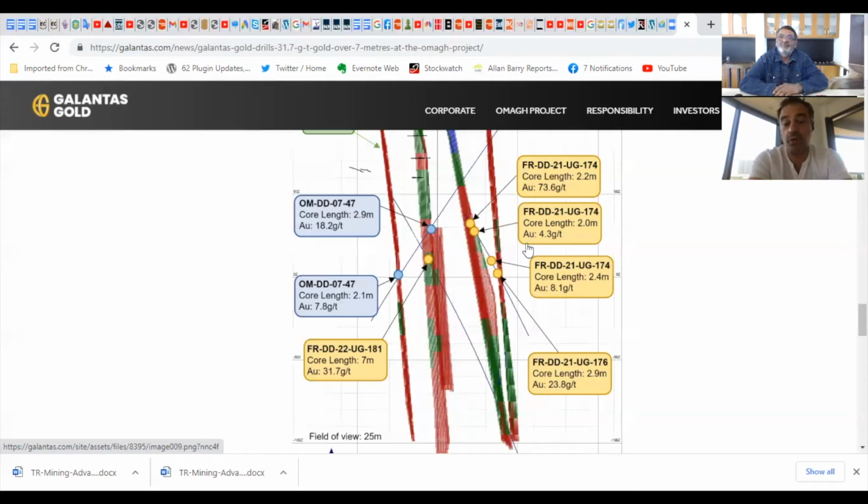Exactly. And keep in mind, we own it all. We have 550 square kilometers of ground. That's unheard of for a junior with these kinds of grades in a system. It's not just 550 square kilometers of ground that has no prospectivity. I mean, the 5 kilometers of mineralization we've identified from surface sampling, rock chip, stream sediment sampling, there's definitely mineralization there, including Rio Tinto having sampled this area in the 80s. So we know there's 5 kilometers of mineralization, but this doesn't really end at 5 kilometers.